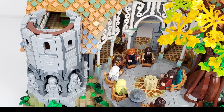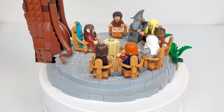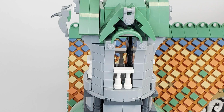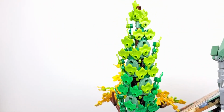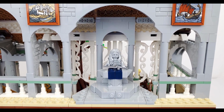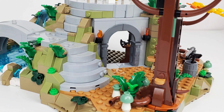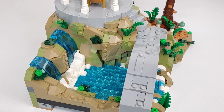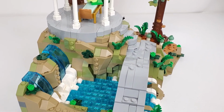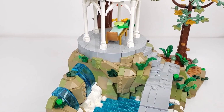What else did I miss? How about the chairs for the council? Hot dogs and popsicle pieces? The interlocking bricks toward the top of the tower? The cypress tree? The statue where the shards of Narsil are displayed? The waterfall? The armory entrance? The stairs leading up to the gazebo that looks so natural? We don't have time to delve too deeply into all those builds, but suffice it to say, there are a lot of incredible techniques here.